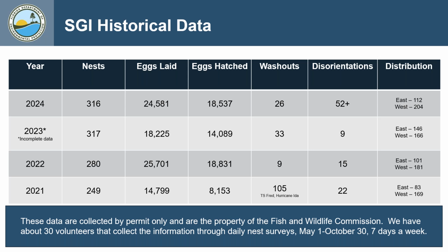In 2022, we had 288 nests, 25,700 eggs. Again, you saw that number go up. 18,000 eggs hatched, 9 washouts, and 15 disorientations.